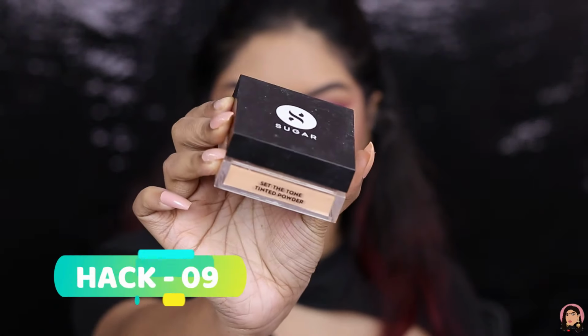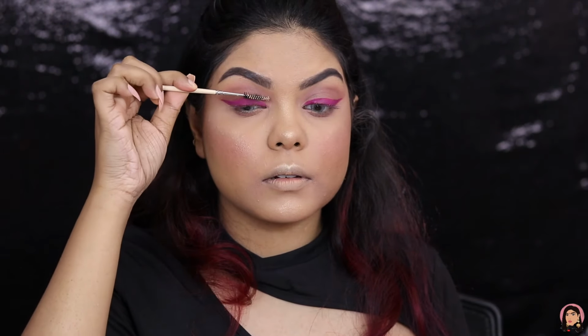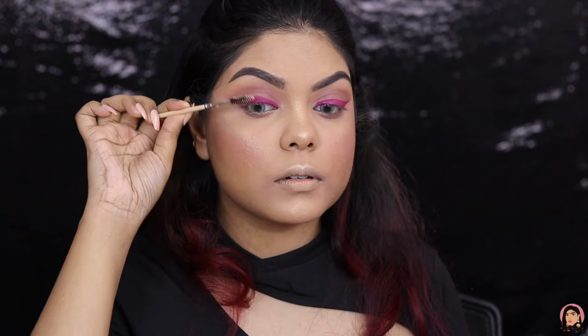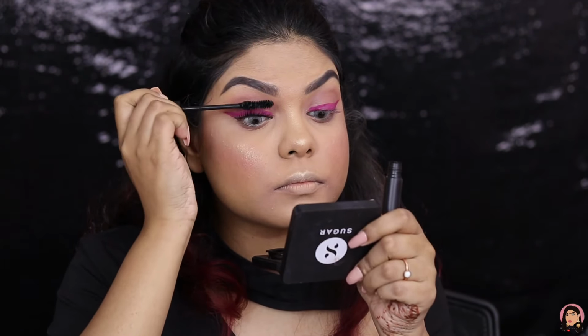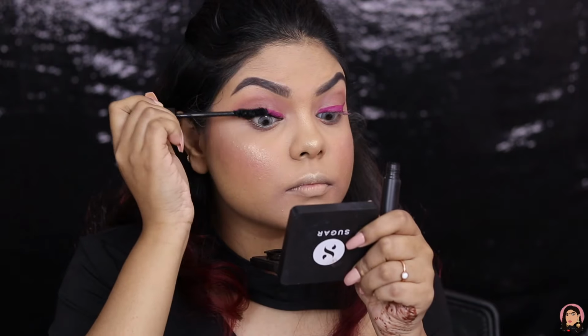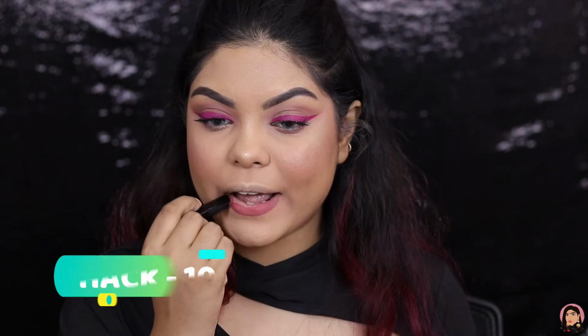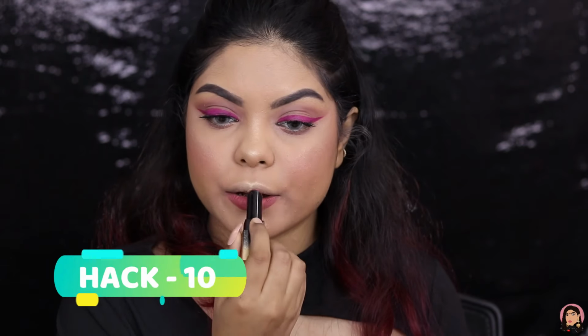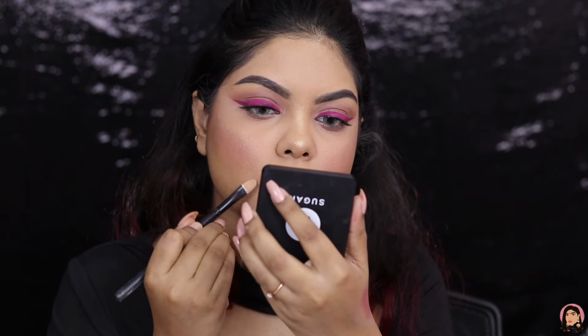Next hack is applying a little bit of powder on your eyelashes before applying the mascara, and this is the first time I tried this hack, and honestly I am blown away because it made my lashes look very voluminous and also longer. You can also apply the concealer to clean the lipstick from the edges and it will look more clean and sharp.